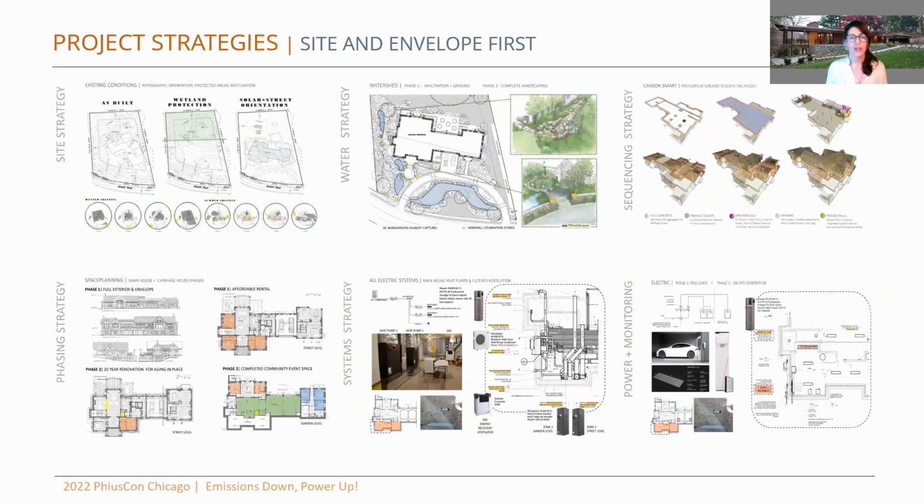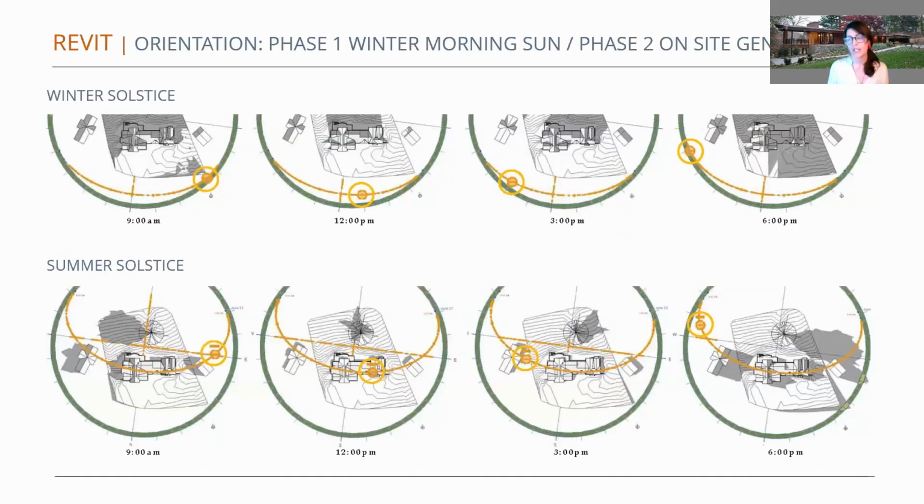But when you're a designer, you're looking at how to optimize these good design principles very early in design and strategize for everything. So with regard to site orientation and form factor, you're going to look at your site and all of your solar orientations, but you're also going to look at water, sequencing, phasing, systems, power, and monitoring. So, just a quick plug: if you're a designer, take these things into account very early. And when you're looking at site orientation and solar, take a look at your building at every time during your winter solstice and every time during your summer solstice, or at least every 3 hours, and look at what's happening to your building.